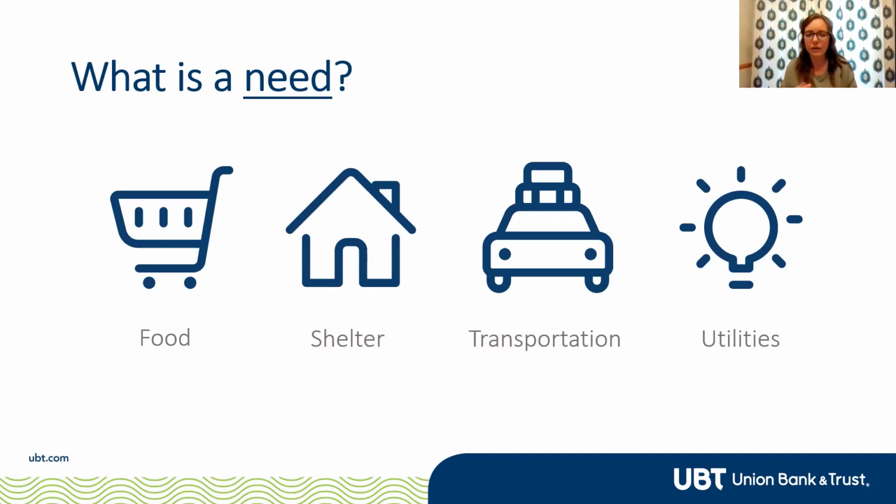In order to survive, we need food on the table. This doesn't mean eating out, but it means food on the table. So we're talking grocery store. We need shelter. Shelter can take on a lot of types. It can mean a house, an apartment, living with someone, a shelter itself, whatever that might mean to you, but we need somewhere to sleep at night where we feel safe. So shelter.